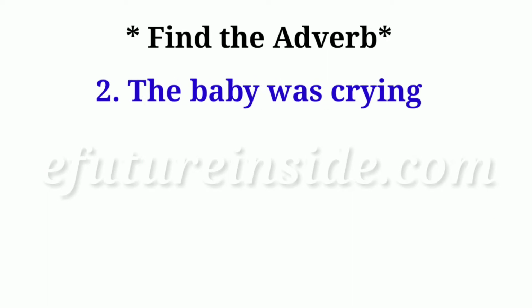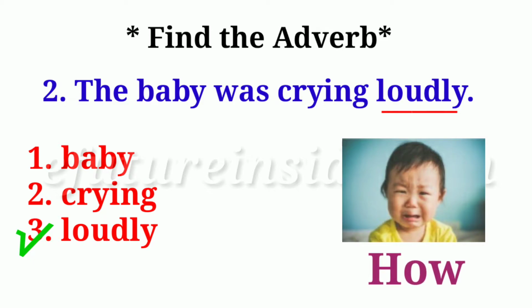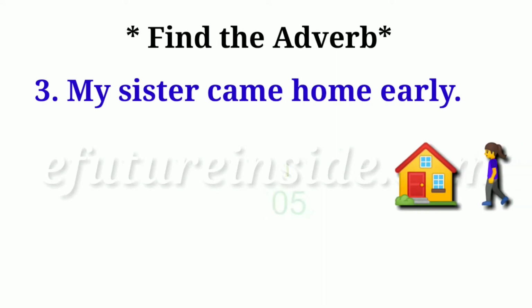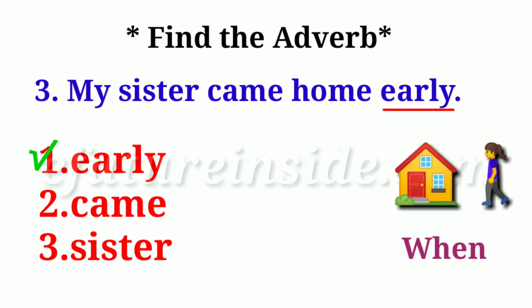The baby was crying loudly. Here, loudly is an adverb because it tells us how an action happens. My sister came home early. Here, early is an adverb because it tells us when the action happens.